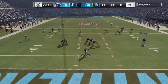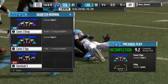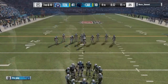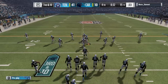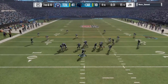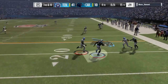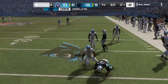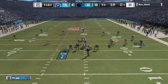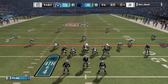On 2nd and 10, Newton. And incomplete there. A nice hit. Jars the ball free and brings up 3rd down. Incomplete pass on 2nd down. Let's see what the offense draws up here on 3rd. From the gun on 3rd down, Newton. Escaping the pressure right. He may try and run for this. And they'll bring him down here up at about the 22-yard line. All right, they're going to try and keep hope alive here on 4th down. They're going for it.